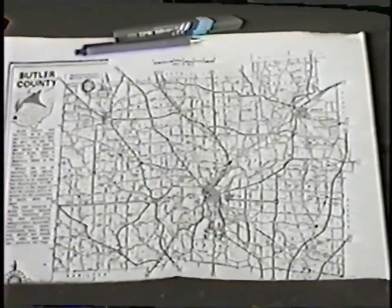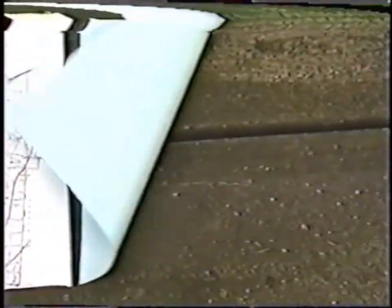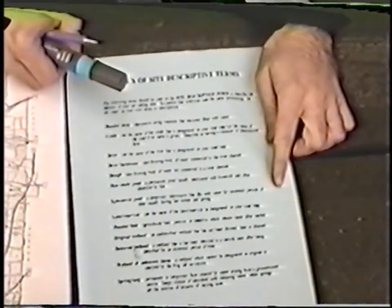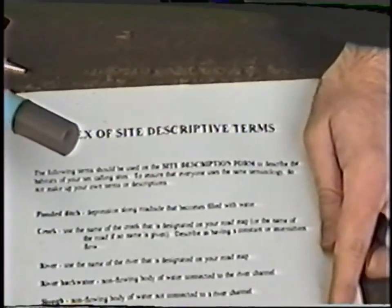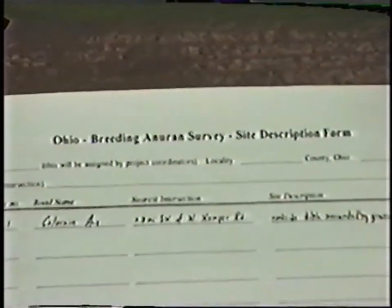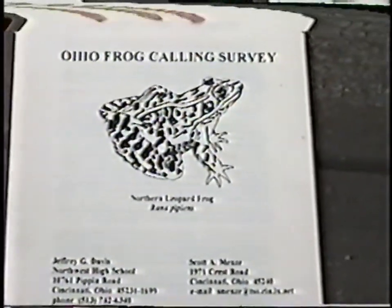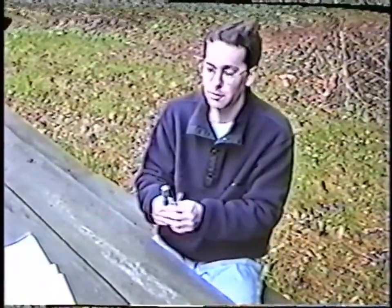The call route will be set up during the day, and you'll need to take several things with you when you go out in your car to set up the route. First thing you need is a map of your area. Here we have Butler County. The second thing you need is this blue sheet labeled Index of Site Descriptive Terms. The next thing is the green sheet, which is the Site Description Form. You also need this packet, the Ohio Frog Calling Survey, which gives the step-by-step instructions of how to set up the route. And finally, you'll need a highlighter and a pen.